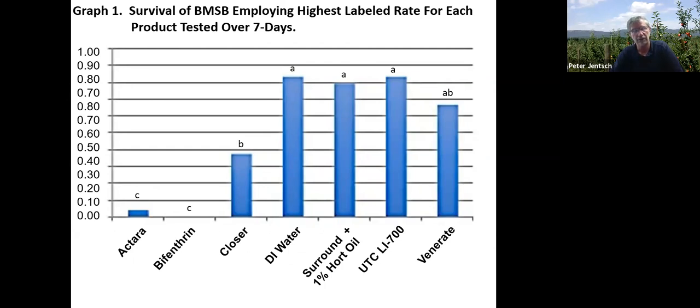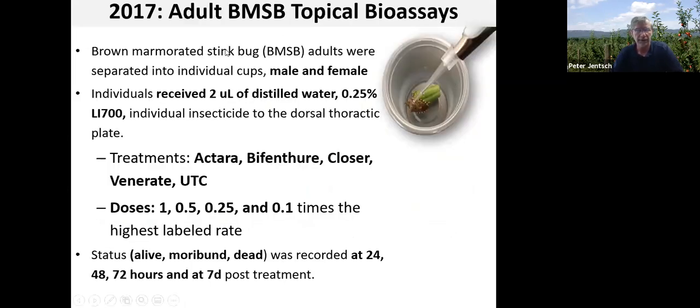And so given the fact that Closure has a 7 days to harvest, we're still trying to fill that gap from the time that you can put an insecticide on till the time you get the fruit off the tree. So we pursued this in an earlier study, looking again at bioassay topical applications, in which we were focusing on Actara, bifenthrin, Closure, and Venerate, along with the untreated controls, looking at 4 different rates, with the highest dose being the highest labeled rate. And again, assessing them in terms of their mortality, or whether they were alive or moribund. And so these were again recorded at 24, 48, 72 hours and at 7-day intervals.